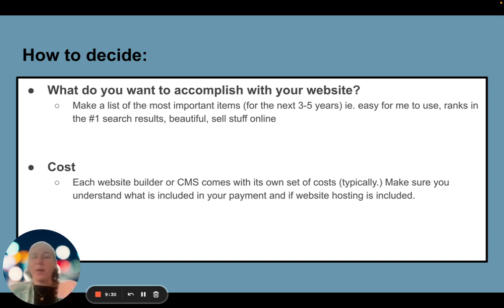Each builder or website, you will want to make sure that you understand what their cost includes. So making sure that it does support what your goals are and what your needs are around each site, and also just thinking about the hosting component. Things like Squarespace and Weebly and Wix, they all have hosting included, but with things like WordPress, you have to have hosting set up separately. So those things are important to understand: what are you getting for what you're paying for, and does it really cover your needs?